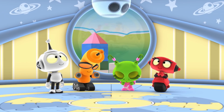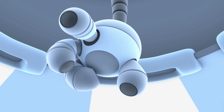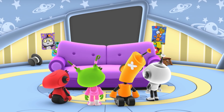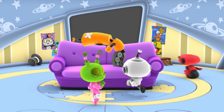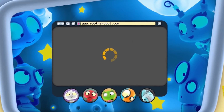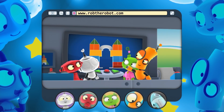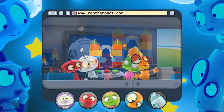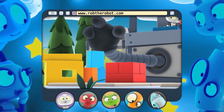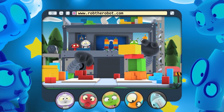Mission Control? Hi, Rob. You're back. So, what did you learn on your mission? Well, we went to the building block planet so we could build ourselves a life-size tower. TK and I learned it's best to organize things before building. But Emma and Orbit weren't so organized.